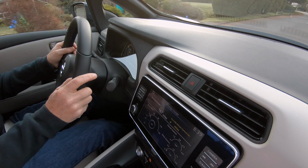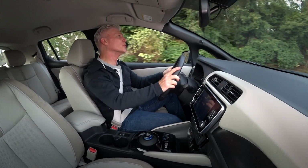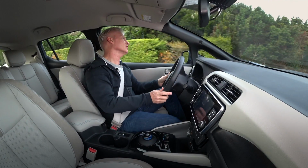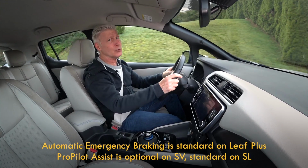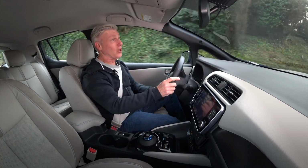Let's talk about semi-autonomous driving features for a second. ProPilot Assist is one of the best systems that I have ever used. The lane keep assist out on the highway doesn't ping pong back and forth between the lane markers, and the adaptive cruise control is very smooth. It'll come right down to a complete stop, and to restart, you just nudge the throttle a little bit. It's worth buying. It is optional.